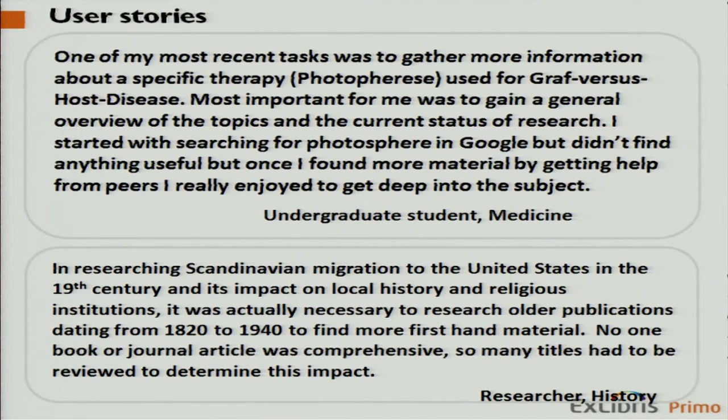The second one is a researcher in history who said, in researching Scandinavian migration to the United States in the 19th century and its impact on local history and religious institutions, it was necessary for him to look at a number of different publications from different times. And he said nothing was really comprehensive, so he needed to look into different titles.